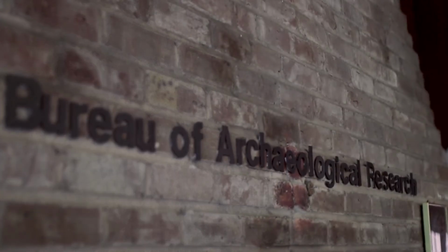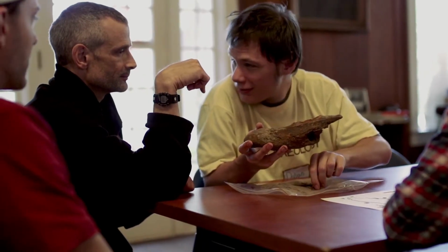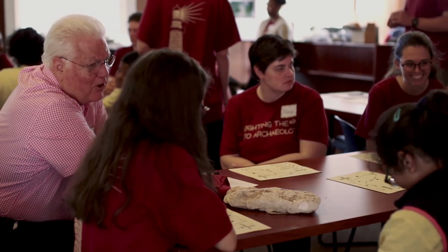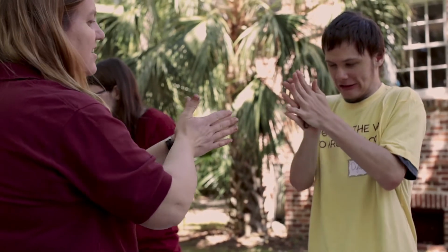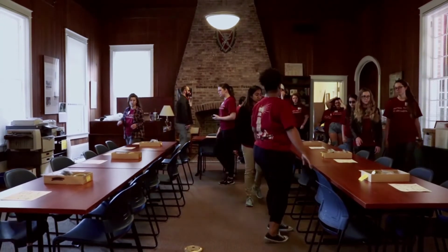We've been working with the Bureau of Archaeological Research, and they've been amazing in letting us get access to their educational artifacts. We were lucky enough to have the Secretary of State, Ken Detzner, come and join us. He's a big history buff, so he was sharing stories and really engaging with our students. We also have people from the National Park Service that are working with us, and we have the FSU Archaeology Club, the Anthropology Club, the Visual Disabilities program. So we have a bunch of different institutions and people coming together to put on this program for the students.